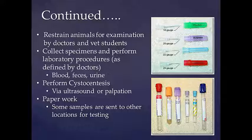And also we're going to start filling out paperwork. A lot of these samples are going to be sent out to other labs, and so we need to make sure we're filling the appropriate forms out. And we need to also be aware of putting them in the correct tubes.